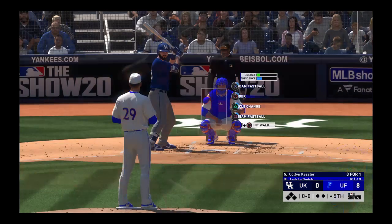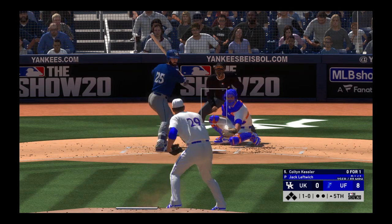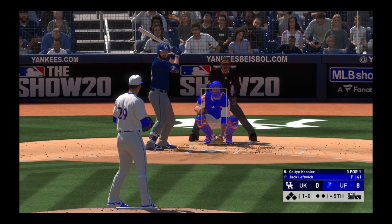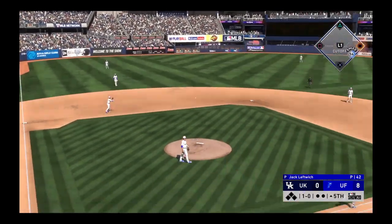So striding forward now, Colton Kessler. He'll look to bounce back after striking out his last time up. He didn't put up much of a fight either, Matt. He's got to find a way. Can't go down on three pitches. I don't care if you're staring at him or swinging at him. You have to find a way to make this pitcher work. You got that routine. One down.